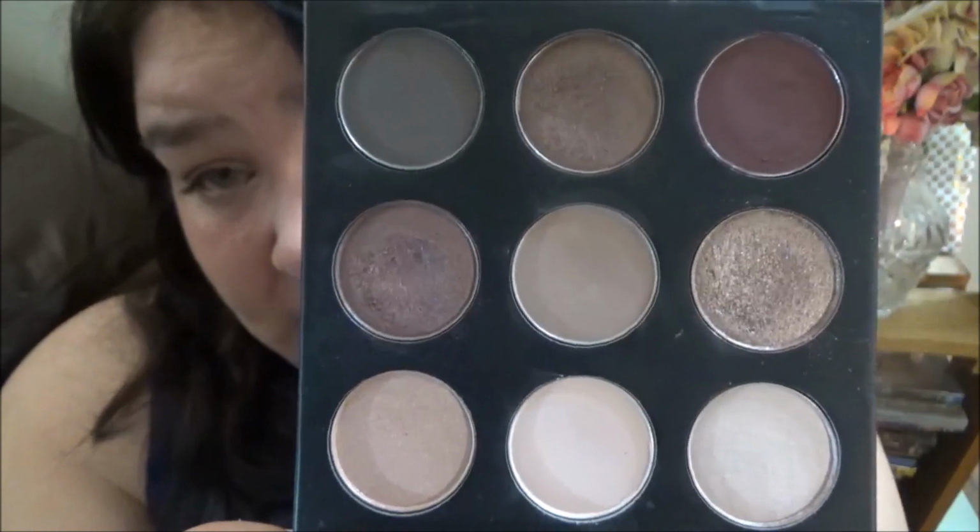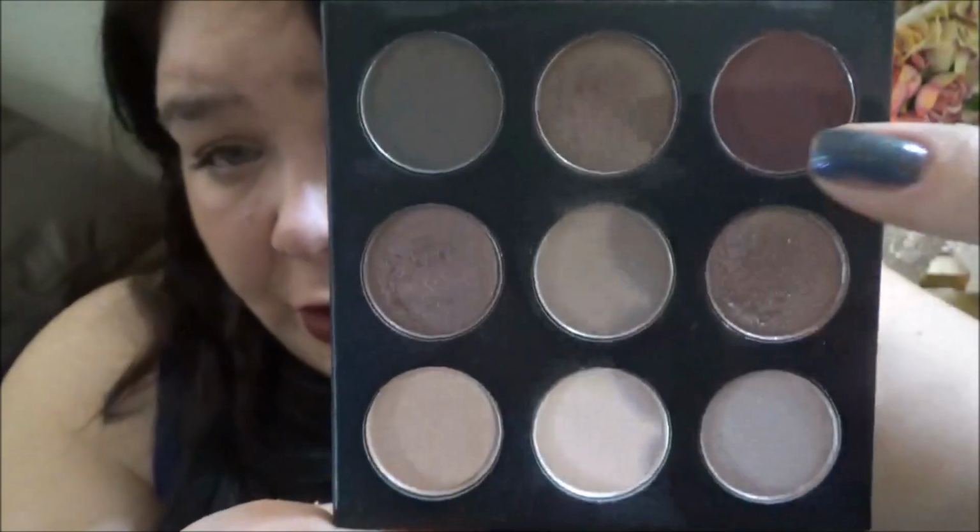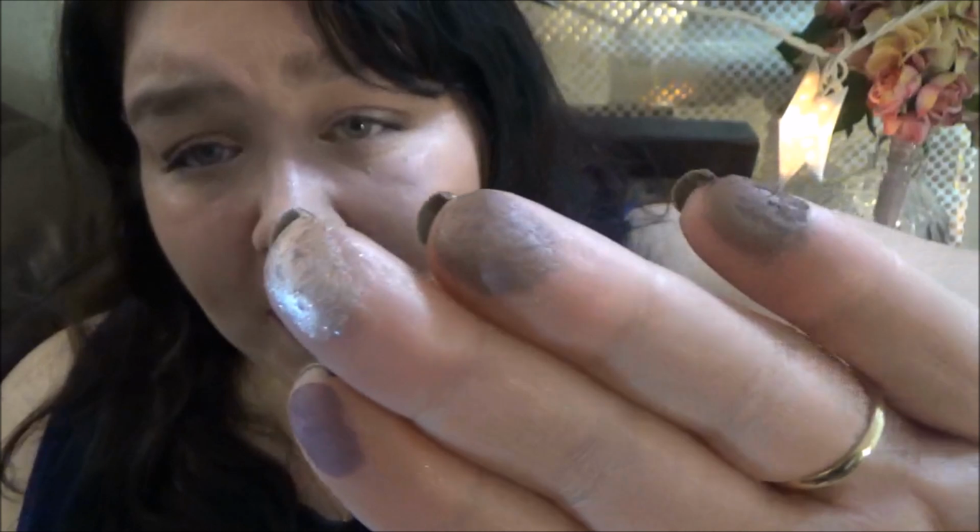I feel like this palette should have a name. The Cool Down palette. Let me show it to you. It looks like this. You've got some nice neutrals, then some beautiful darker shades. Shimmer, shimmer, beautiful. I will finger swatch a couple for you. And they look like this. Super pigmented, soft as butter, and very blendable.